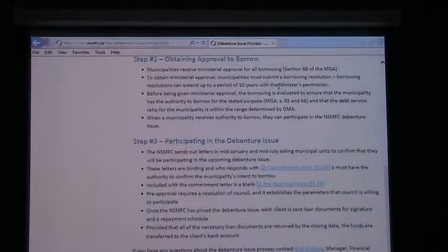Borrowing approval, that's your temporary borrowing resolution. Section 88 of the MGA, that's where that's found. And for the purposes, section 65 and 66. And here's one thing on the temporary borrowing resolution.